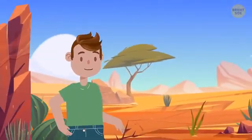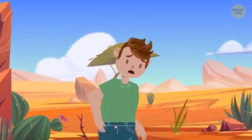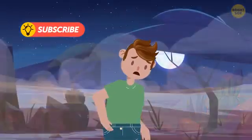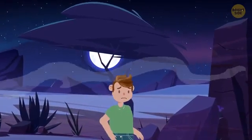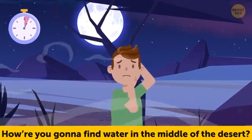Well, you're stranded in the middle of a desert and are in desperate need of water. You crawl along, trying to find any source to hydrate yourself. As nighttime rolls around, the wind gets stronger and it starts to get cold. You sit down next to a tree. How are you going to find water in the middle of a desert?